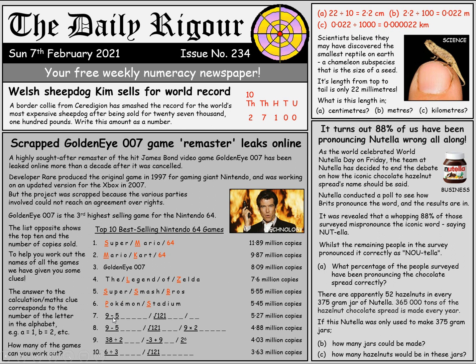So 9 take away 5 is 4, which is going to be D. So square root of 121, we already had that, is 11, which is K. So tricky one here, is it? Well, it is Nintendo, one of their most popular franchises. This is going to be Donkey Kong. And the 2-digit bit at the end was 64. We are talking about the Nintendo 64 console.